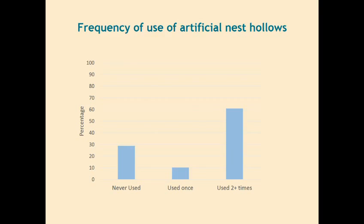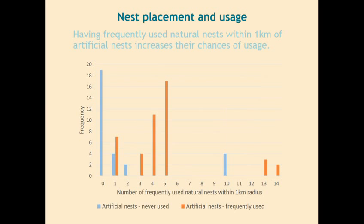But that wasn't actually the case. A lot of these ones here are actually in areas where they're short on natural nesting habitat. And that was a bit surprising. So I had a bit of a look at the finer landscape scale stuff of where they were placed within the flock region. And one thing came out as really important.